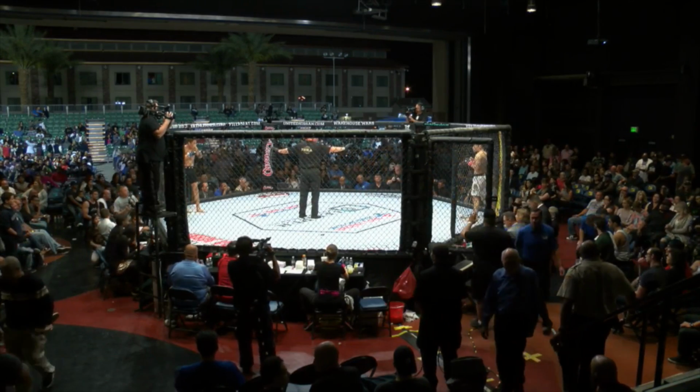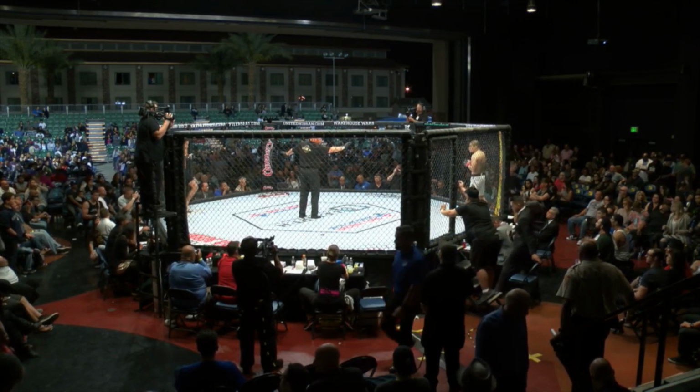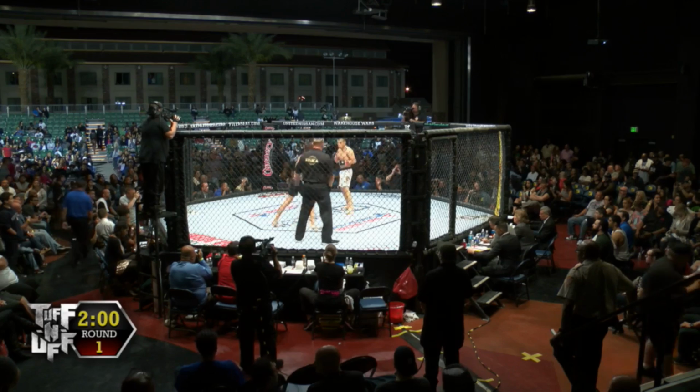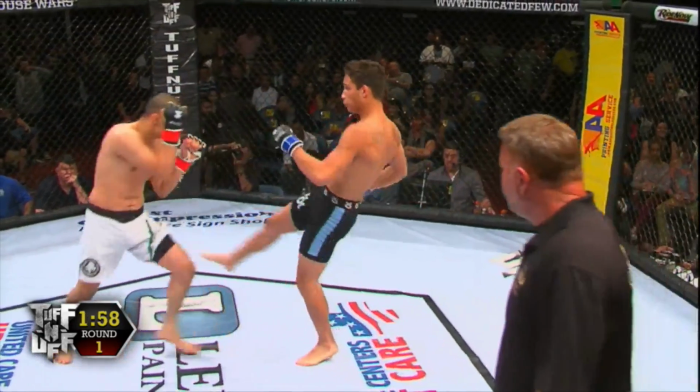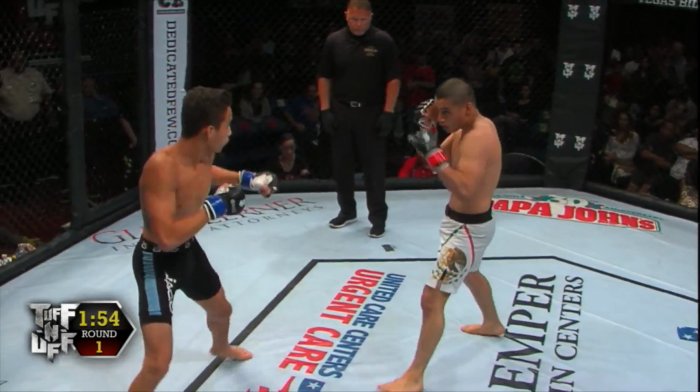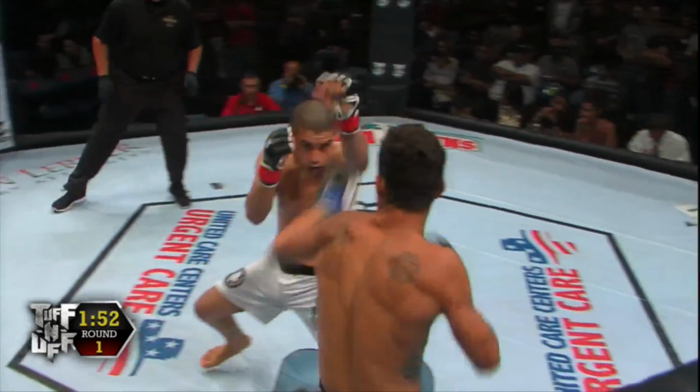Once again, our format for this fight is 3 2-minute rounds. Castelan is wearing the white trunks. Van Der Lee is wearing the black trunks, and we are off. Outside leg kick there from Van Der Lee. Ooh, throws a head kick with ease. It's checked, though, by Castelan.